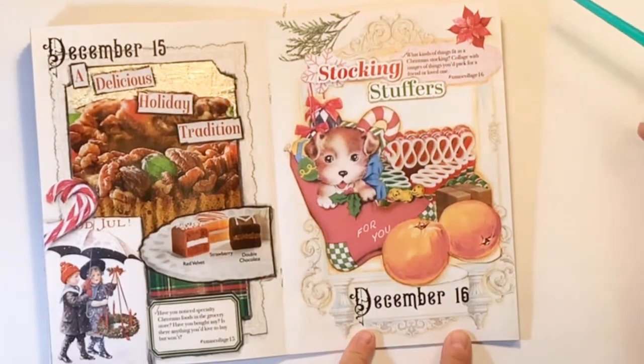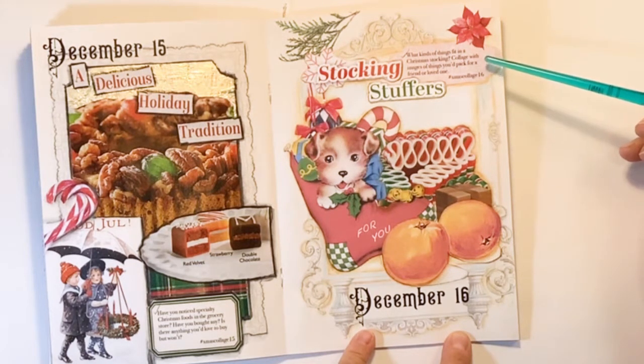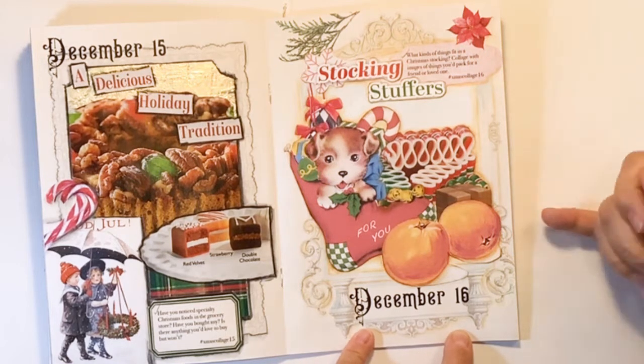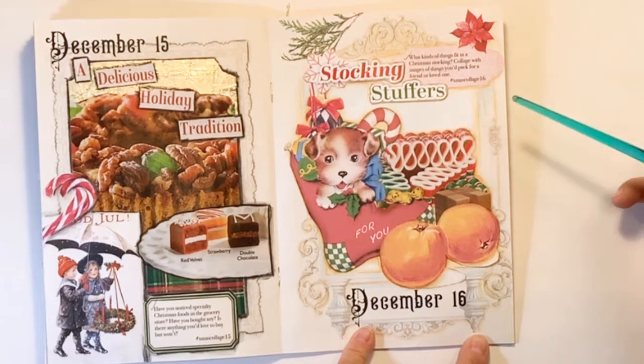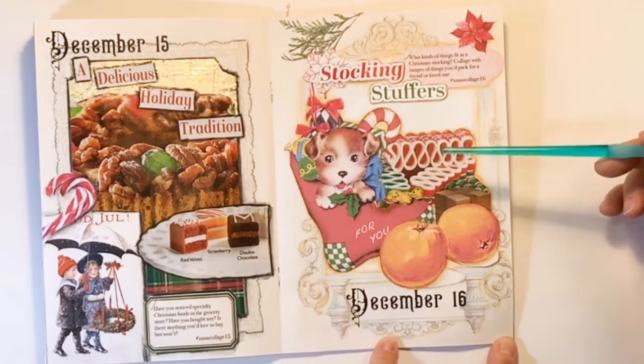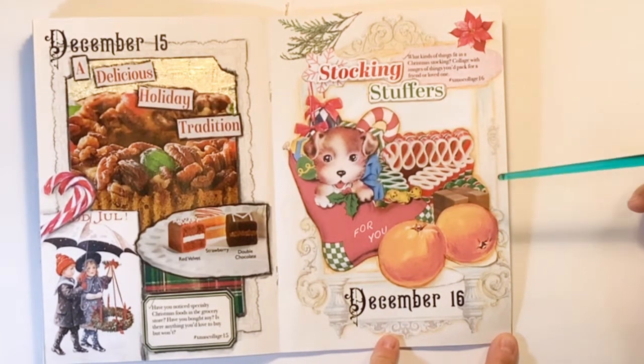December 16th. What kinds of things fit in a Christmas stocking? Collage with images of things you'd pack for a friend or loved one. Well, I've never really had to pack a stocking for a friend or a loved one. So what I did was a memory of stockings from when I was a child. My mother always put an orange in the toe of our stocking.